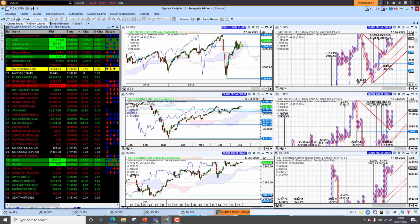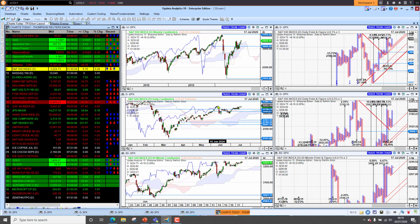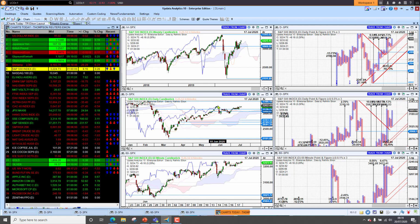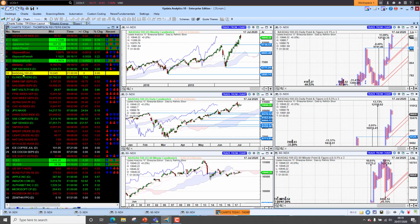That meant we did end up as a slightly higher up week. And if we look at the daily chart, we are still just nudging that June 8 high. So we haven't managed to break that yet, but still just holding on to the bull trend on all three time frames.